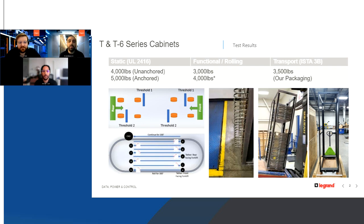And when this happens, you go over things like ramps, inclines, impacts, some obstacles. Somebody left their badge on the floor and the casters get hung up. And we want to make sure that while the cabinet's being transported within the data center, that it could handle all of these different scenarios while still being a safe to deploy piece of equipment.